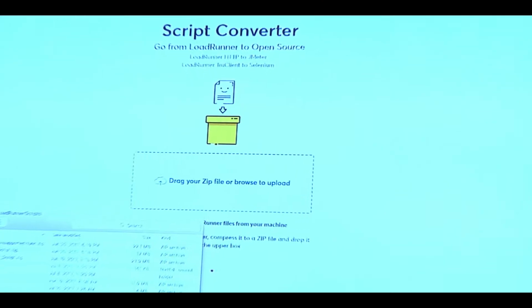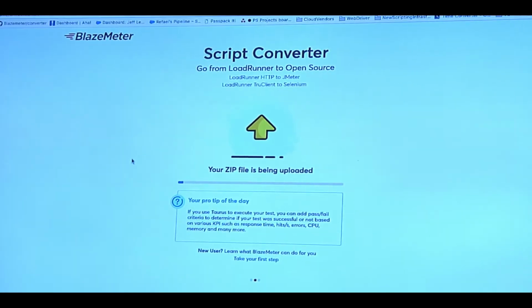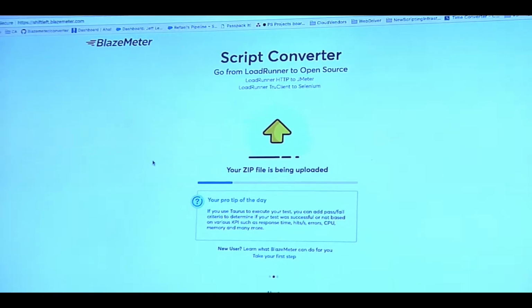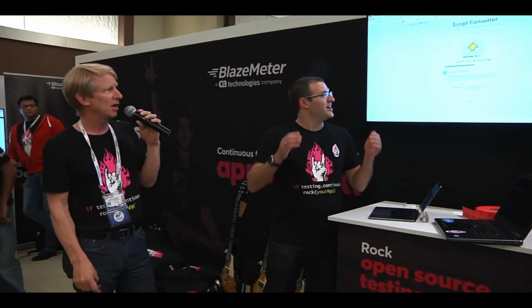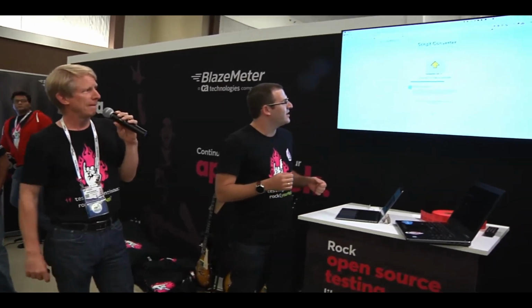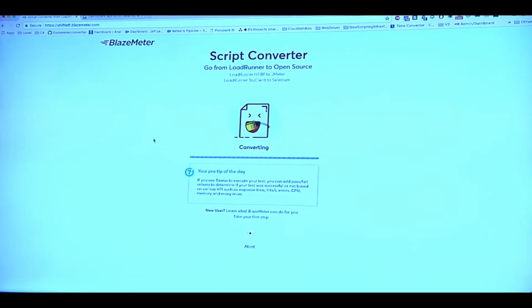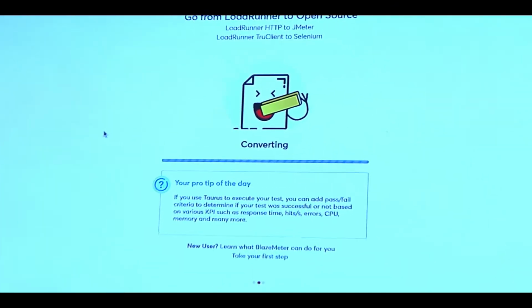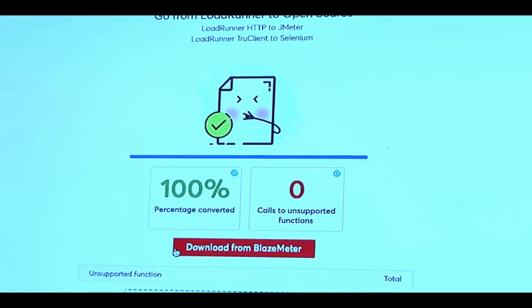That's a LoadRunner script, and you just drag and drop, and voila. It's now being uploaded. A friendly animation here shows you what's going on. You're uploading your file, and then here comes the fun part. After we've uploaded our file, it really loves your files. Yum, yum, yum. And then it converted. In this case, it actually converted 100%.